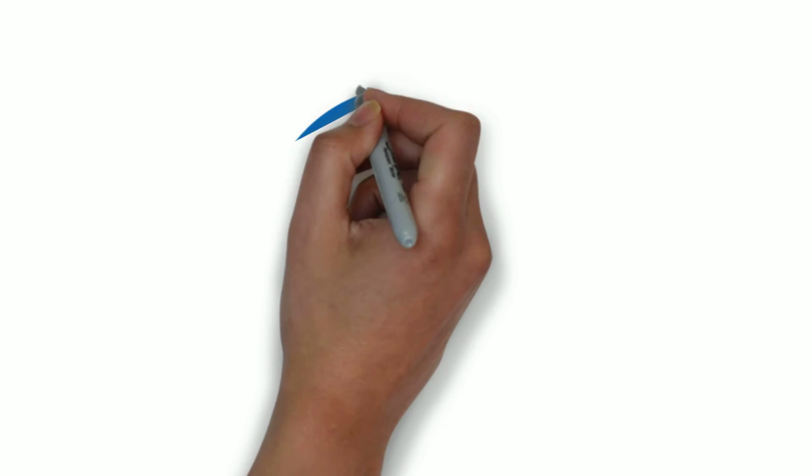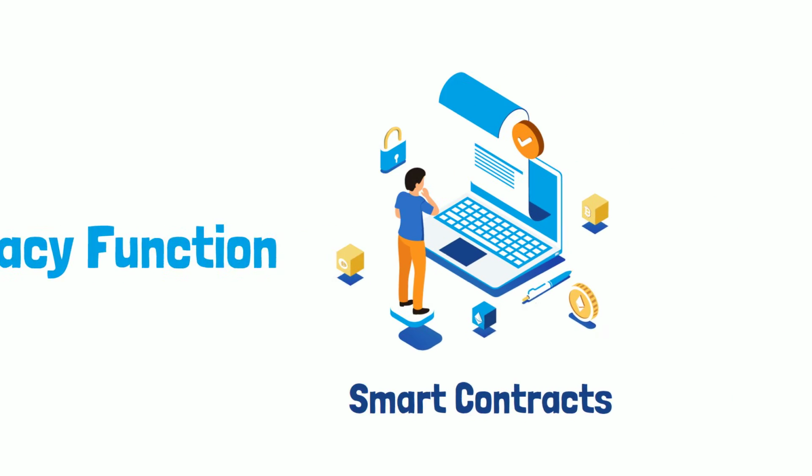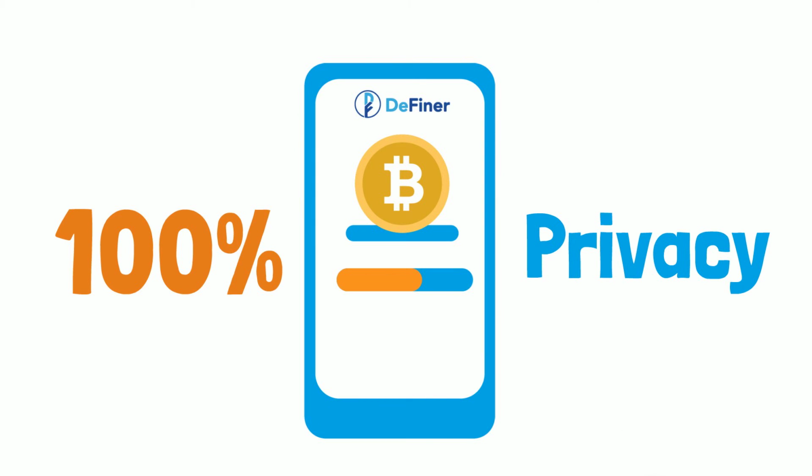address. That's why DeFiner 2.0 is poised to introduce a privacy function into our smart contract. The DeFiner smart contract will act as a black box and break up the on-chain link between deposit source and withdrawal destination addresses, giving users 100% privacy on their account. Let's take a look under the hood.